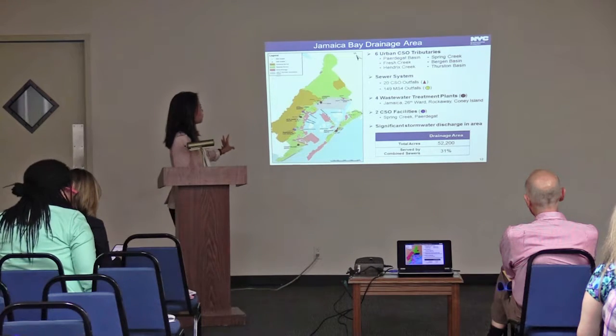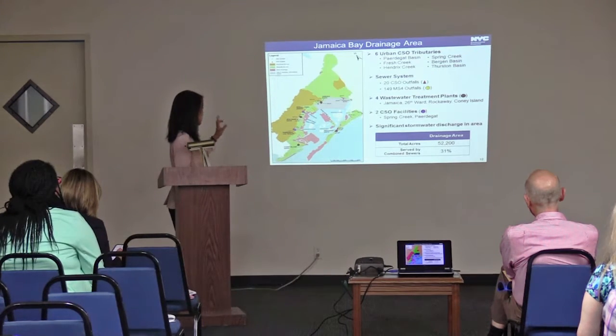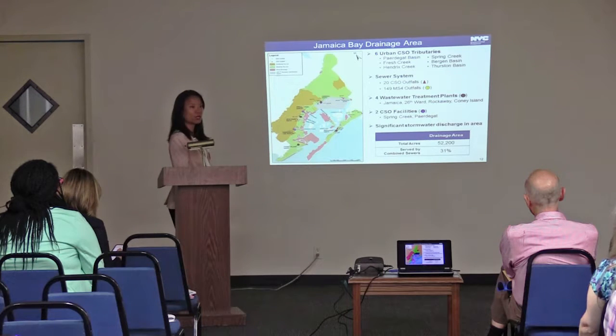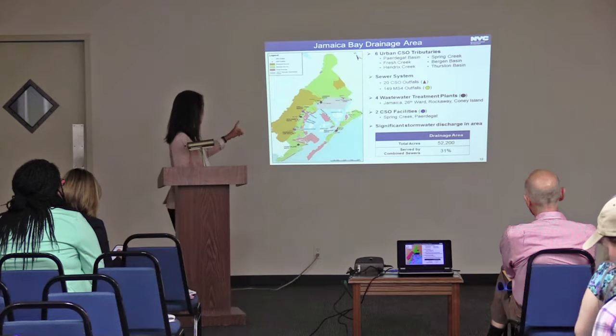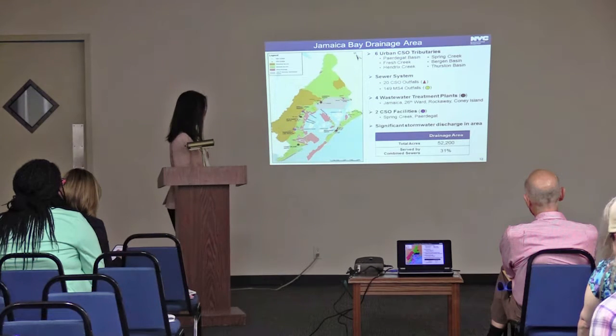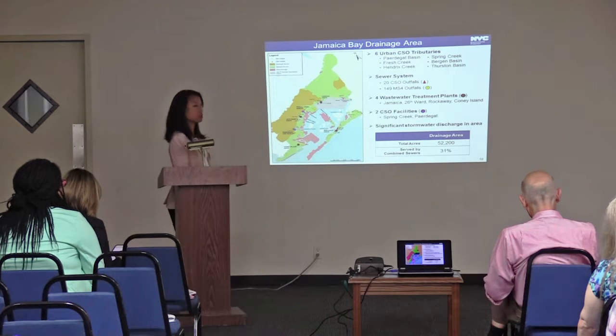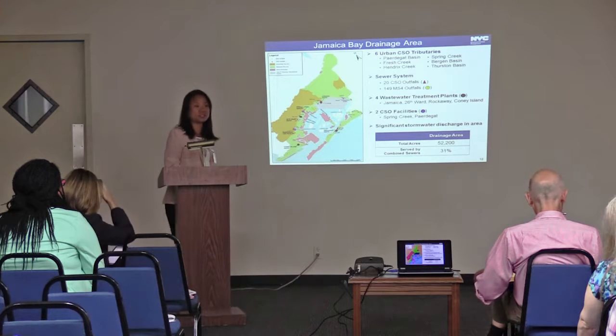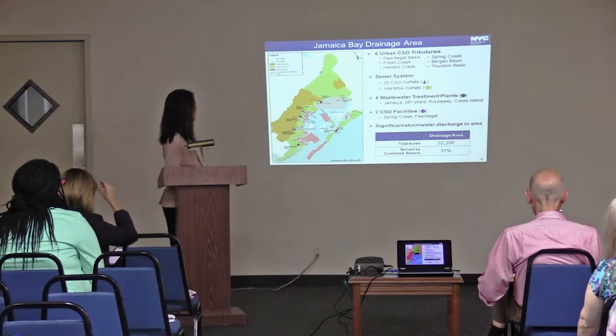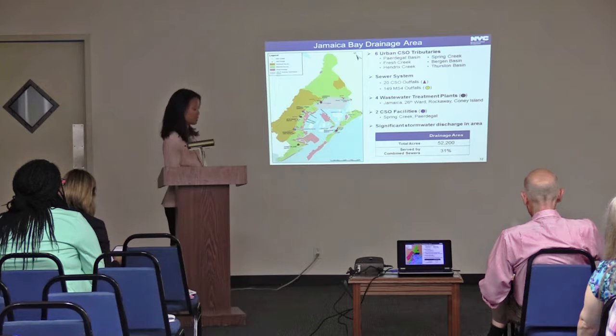the sewers drain to four wastewater treatment plants: Jamaica, 26th Ward, Rockaway, and Coney Island. Along with those wastewater treatment plants, there are also CSO outfalls, about 149 of them. They're a bit hard to see here, but you'll be able to see them a little later in our maps. We also have two existing CSO facilities, one at Spring Creek and another one at Paerdegat.